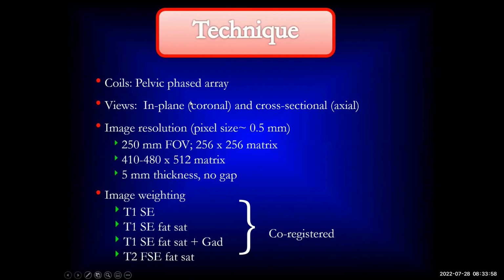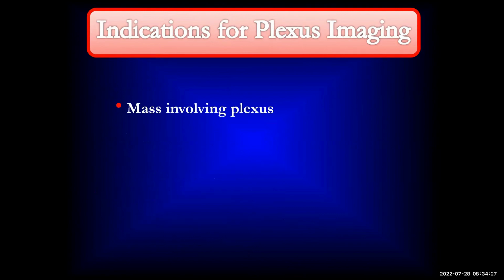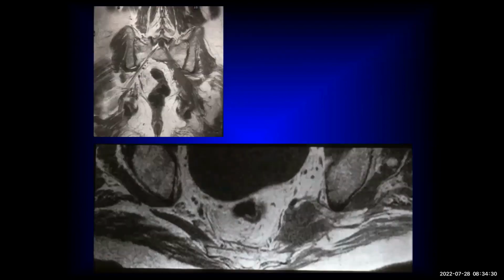The techniques that we use for the coils, we use a pelvic phased array coil. As I mentioned, the in-plane is the coronal plane, and the cross-sectional is the axial plane. We'll use high resolution, high matrix imaging, and again co-register all the images, so we'll be able to do direct comparison between the T1, the T2, and the post-contrast images to detect abnormalities. So again, same indications more or less as I mentioned for the brachial plexus. We'll start with a mass involving the plexus.